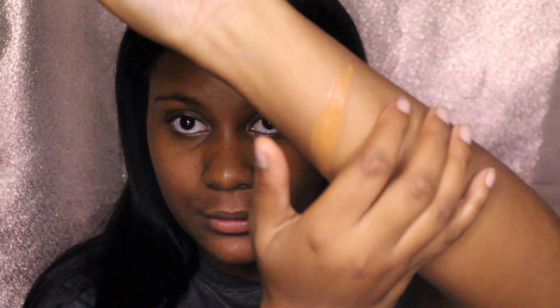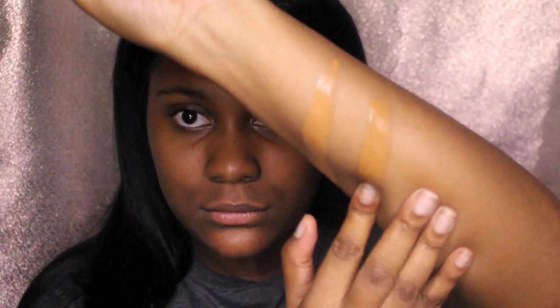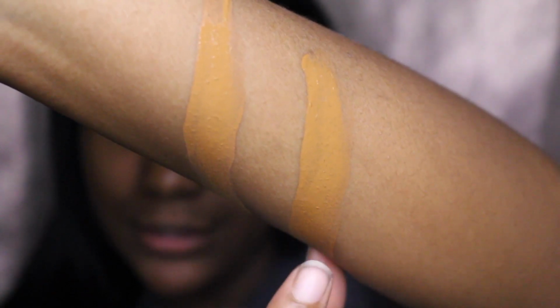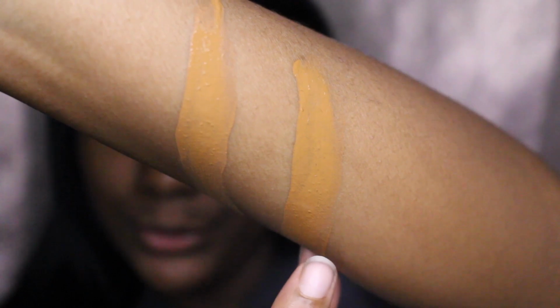So right now I'm going to go ahead and swatch 420 on my arm. So this is 420 next to 410, and as you can see, this has a more golden undertone to it. The thing about 410 and 420 is that I think 410 is supposed to have a cool undertone. It's supposed to be a little more pinkish, reddish, while 420 is actually neutral. So I think it's supposed to have a kind of grayish, goldish undertone. At least that's what I get from it. Either way, both of them are kind of orange to me. Just a little orange, just to me.